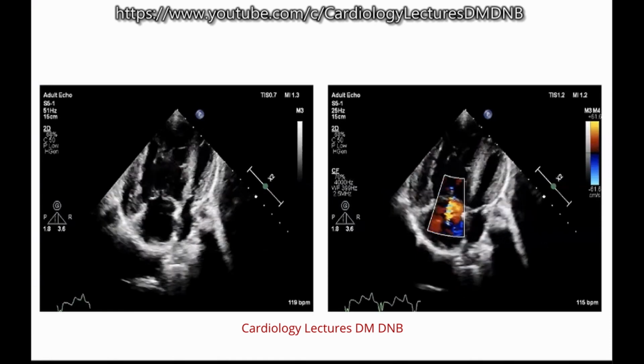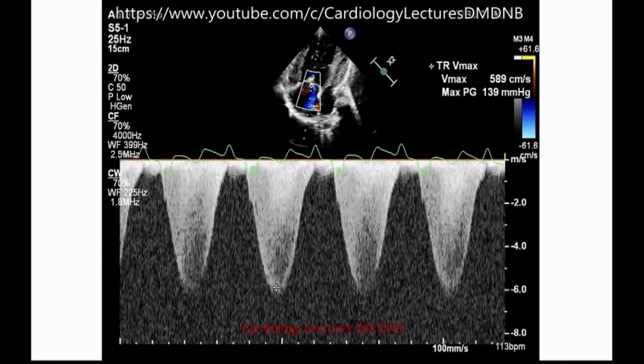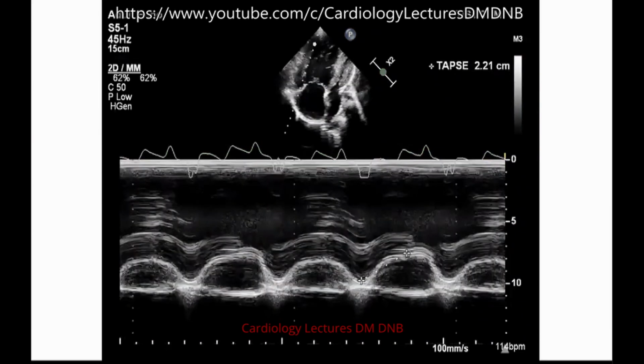Next. This is an apical four chamber view showing the TR jet and the peak TR velocity with gradient of 139 millimeter of mercury. Okay, good. Next. This is the TAPSE of the right ventricle showing 2.2 centimeters, but it can be fallacious because it's just a rocking movement. It is appearing as a rocking movement in the right. So whatever TAPSE says, it's RV dysfunction.